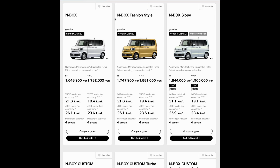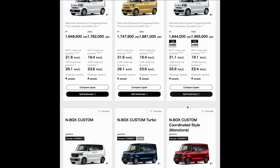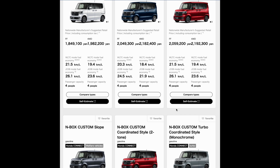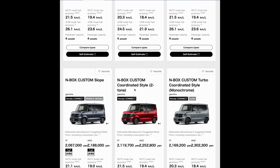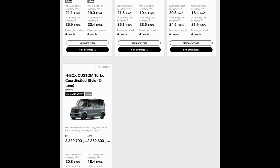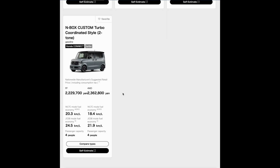So in the N-Box range, there's 10 different N-Boxes. You got the N-Box, the N-Box Fashion Style, the Slope, the N-Box Custom, N-Box Custom Turbo, N-Box Custom Coordinated Style Monotone, an N-Box Custom Slope, an N-Box Custom Style Two-Tone, an N-Box Custom Turbo Coordinated. There's so many. And then you got the N-Box Custom Turbo Coordinated Style Two-Tone. So this is how they sell, how they're number one for 3 years in a row. They have 10 different cars they're selling under the N-Box logo, so I think it's pretty easy for them to sell so many.